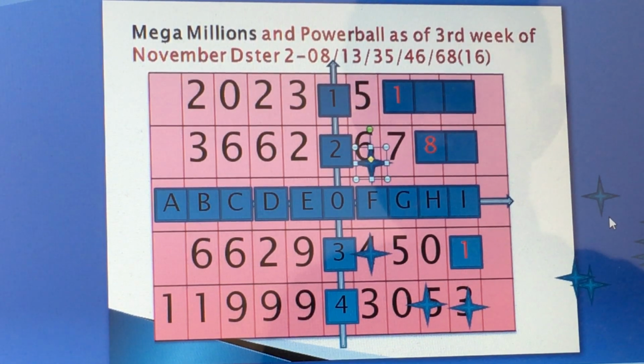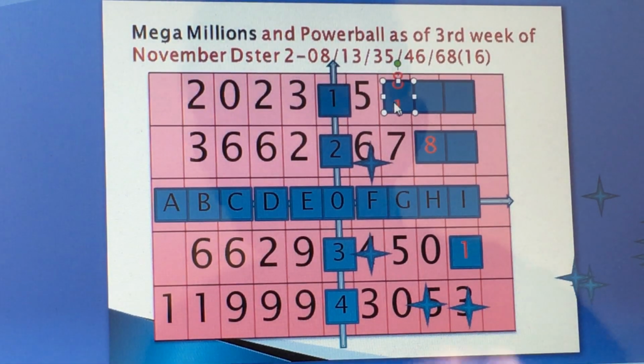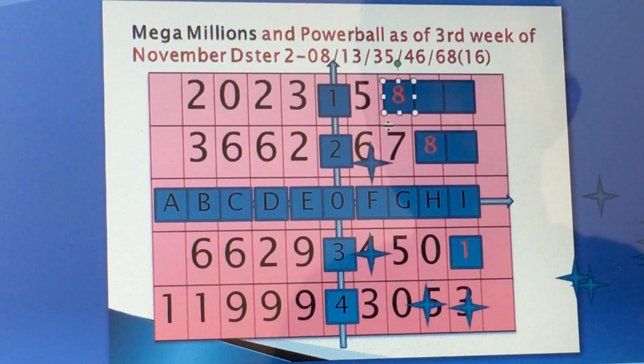68, not there. Might be on the top. And again, using the blue box, 68. 16 in the bottom.